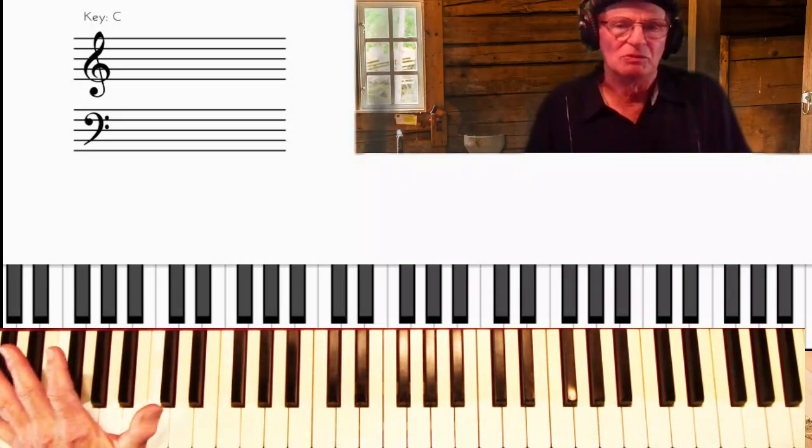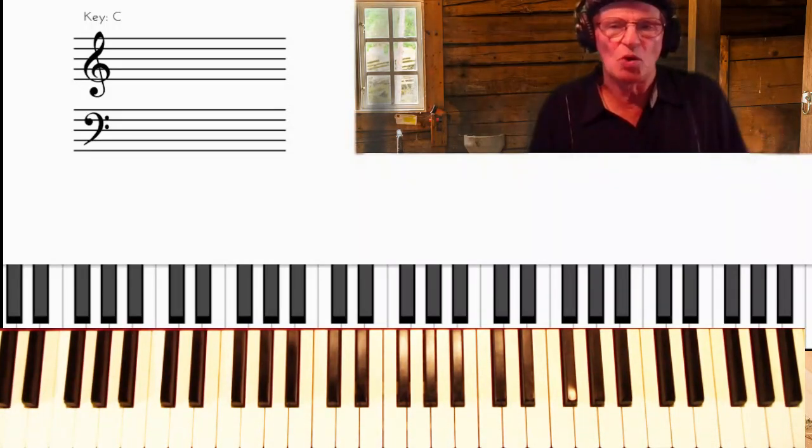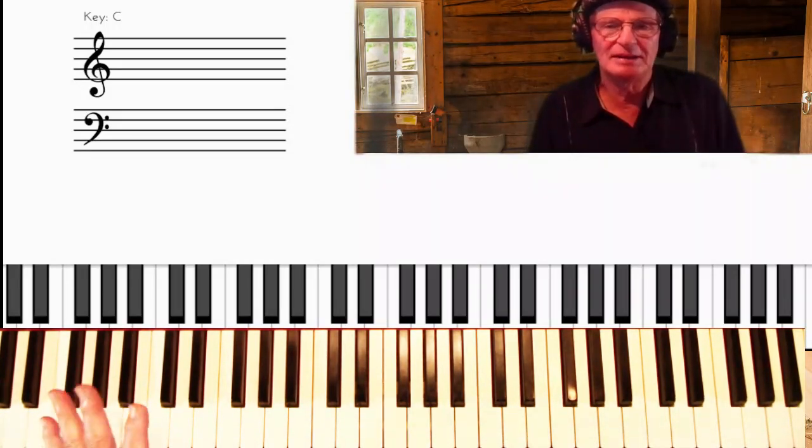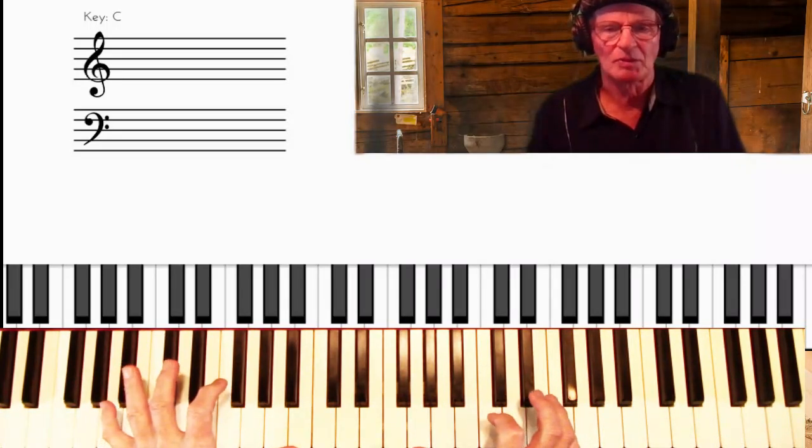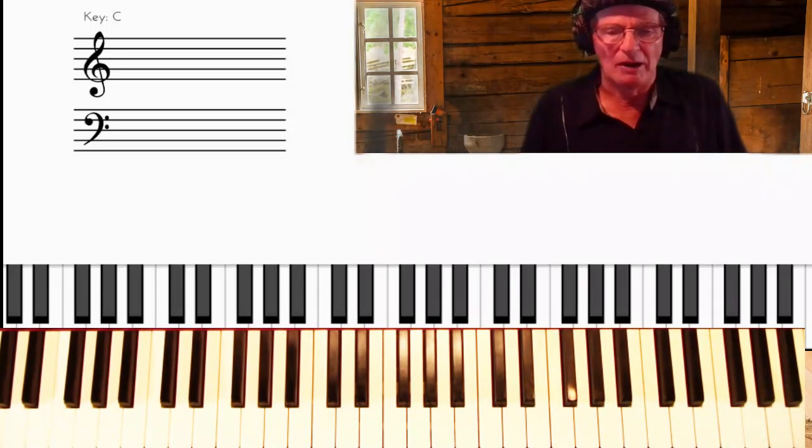These are written out for you. You have to try to learn them from the score, and then ideally don't use the score. Forget about the score and just learn them by ear and by feel. Okay, so now, that's the 2-5-1, but what about just the 2-5s?